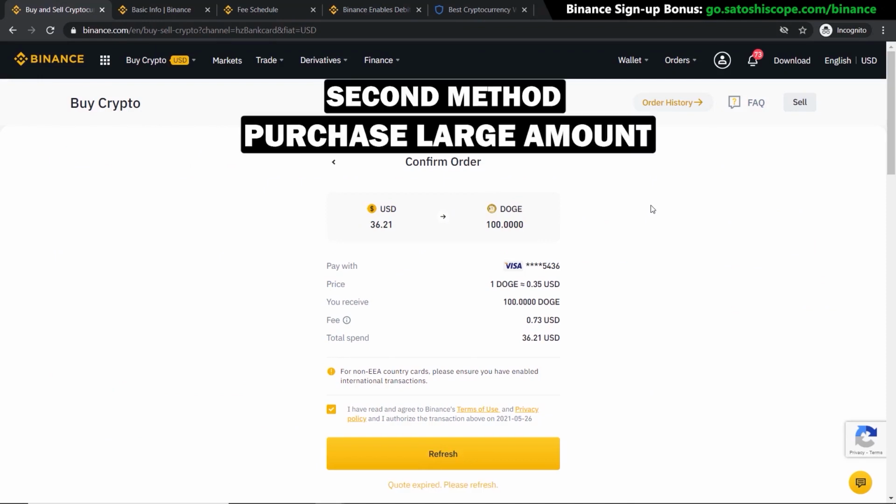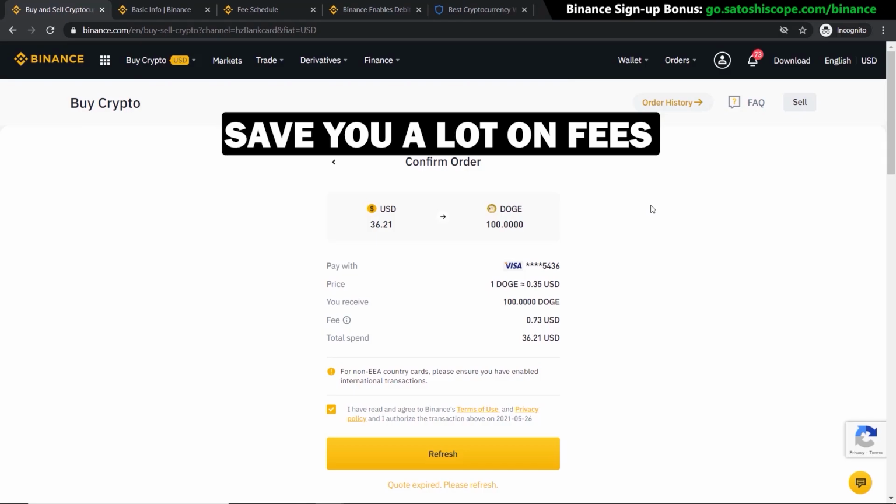But if you plan on purchasing thousands or hundreds of thousands of dollars worth of Dogecoins, then you definitely want to consider using this second method, as it's going to save you a lot on fees.